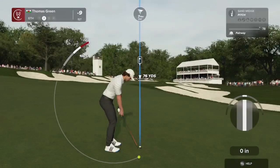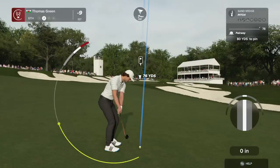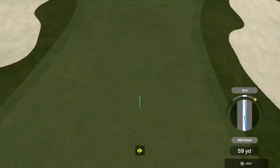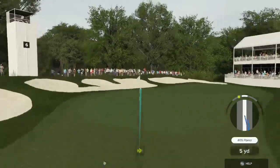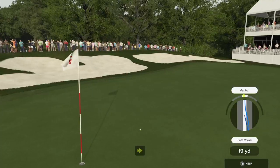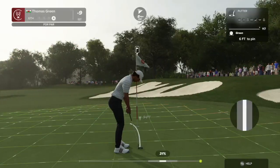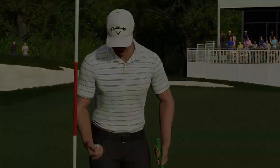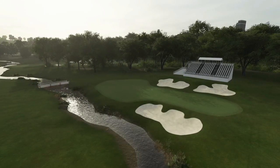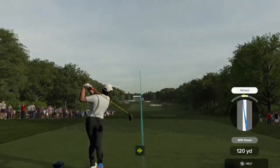Nasty lie out of the rough, but look at this in the hole. Can you believe it? Just a little off with the accuracy there, unable to find the green. Needed to put some draw on that one, but just couldn't get it dialed in. Par putt coming up here. Yeah, nothing to sweat over that one. We'll hold. And with that hole finished, they're currently in the lead, with Brooke Henderson following in second.